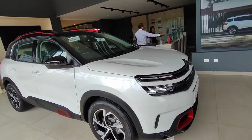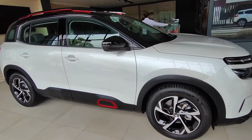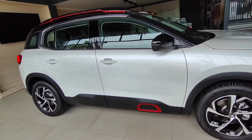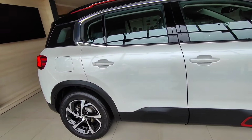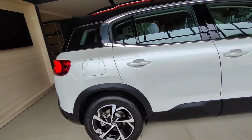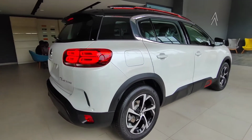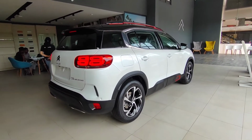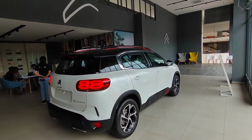In terms of dimensions, it is 4.5 meters in length, 1.9 meters in width, 1.7 meters in height, and the wheelbase happens to be 2.7 meters. Citroen has developed a new suspension for the C5 Aircross. It gets a MacPherson strut with double progressive hydraulic cushions in the front and a twist beam axle with single progressive hydraulic cushions at the rear, which makes the ride even more comfortable.